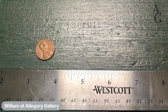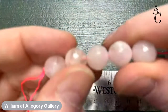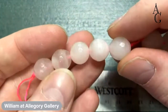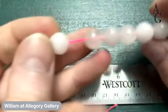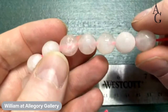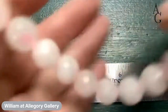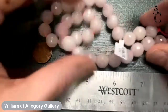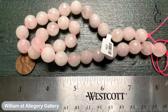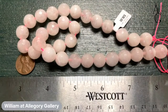Next up, more rose quartz. These are faceted rounds coming in at 12 millimeter. Really, really beautiful rose quartz faceted rounds. $28 for the strand, and these are full strands, about 15 to 16-inch strands. And there those are.